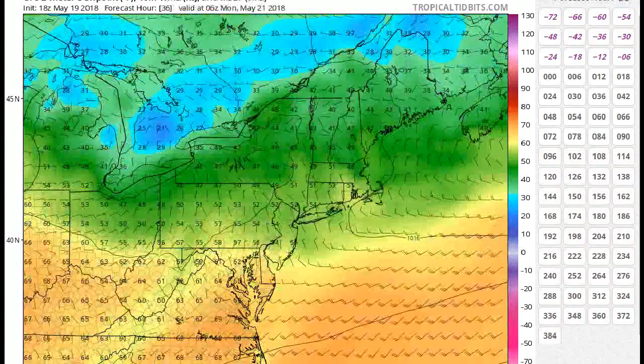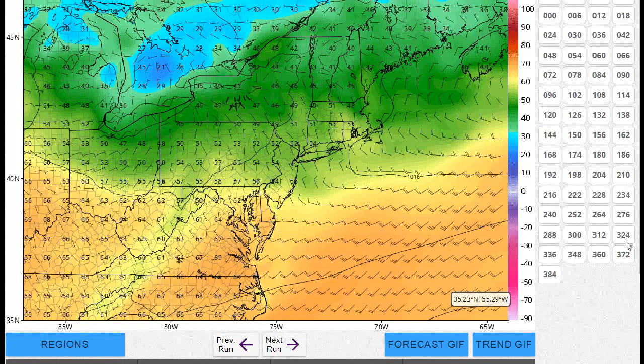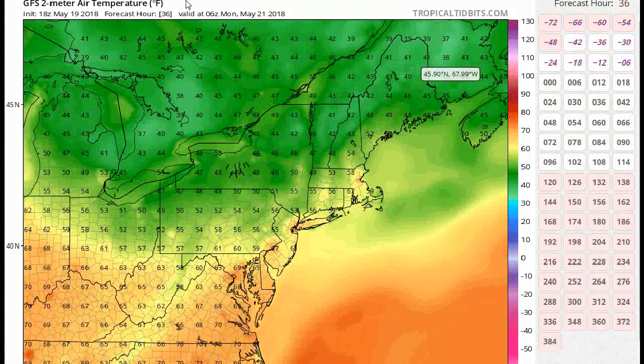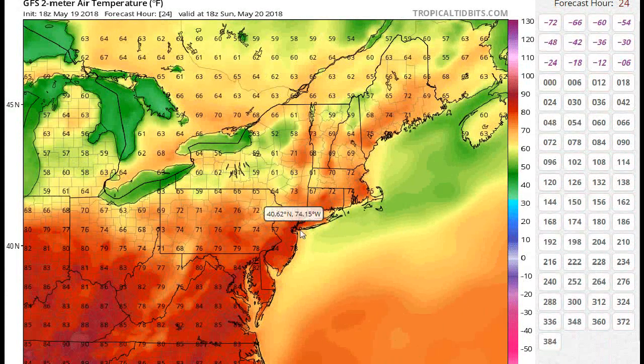All right, so we'll go right to the temperatures. You see it's going to be a little hot tomorrow. You can see we're going to get temperatures well into the 70s.